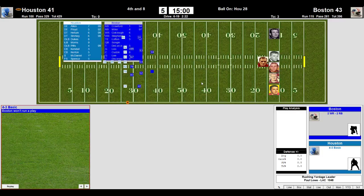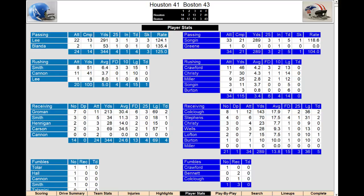So let's just quickly go to the box score. As JW Flux says, that's the ball game. Nice first down. Yes, it was. What a game. Okay, let's go to the box score here. Bring that up for you guys. Very fun game, action PC football.